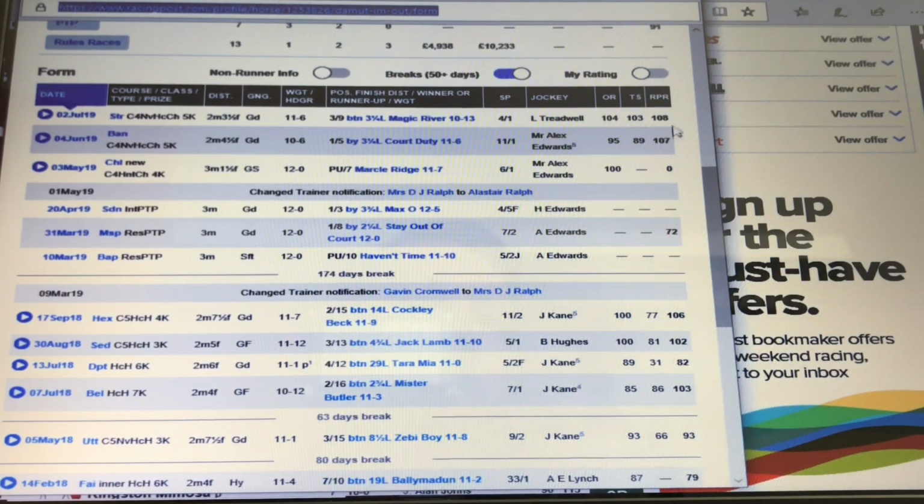Now, the other thing I look at is these Racing Post ratings here on the right. They're not an exact science, but they do give you a general idea of what sort of level a horse is competing at. They're just over 100, that's not bad at all.